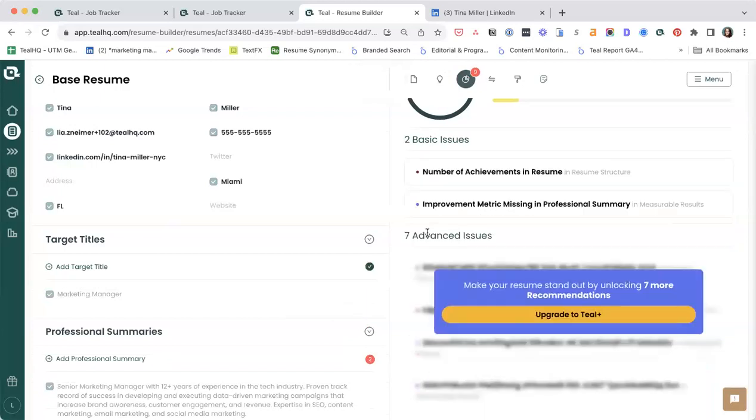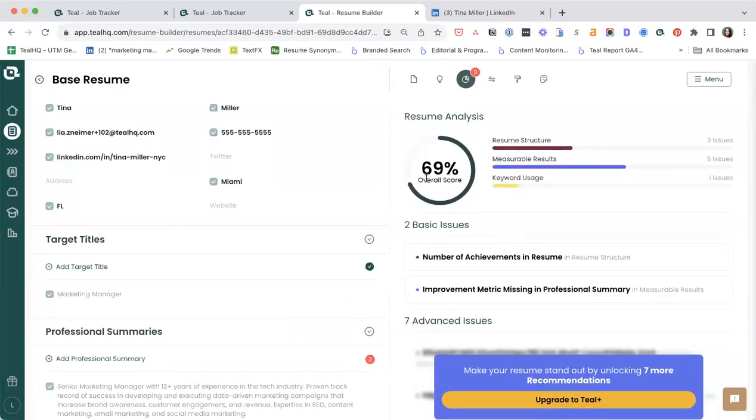So let's say that you are applying for a senior recruiter position and you have a target title that says social media manager on there, just for an example. A hiring manager or recruiter may look at that and say, are you applying for a social media manager role or are you applying for the senior recruiter role? So just be specific and intentional with the resume that you are presenting on your application. You don't have to have a target title on there. It is completely optional. Some people love it, some people hate it.